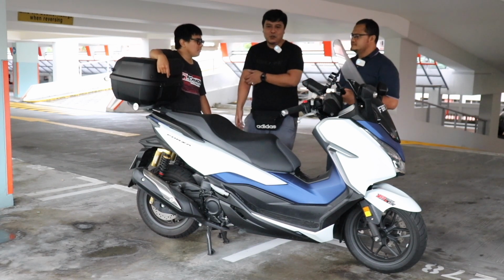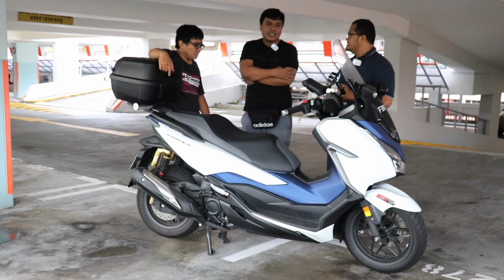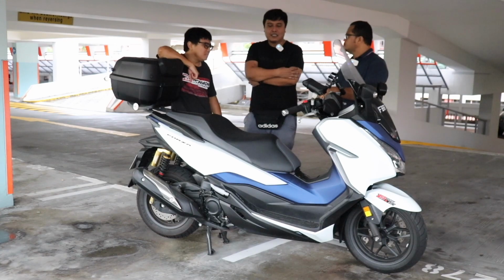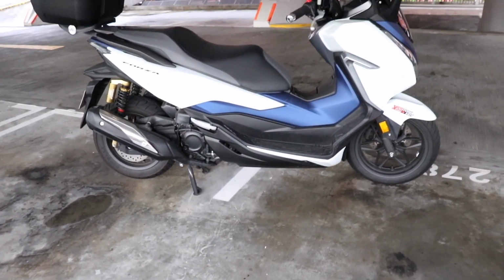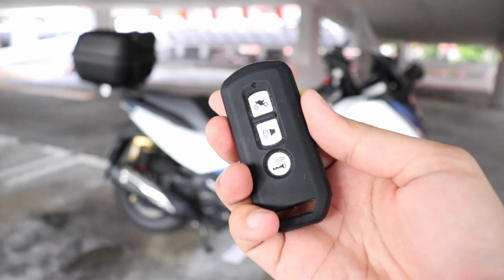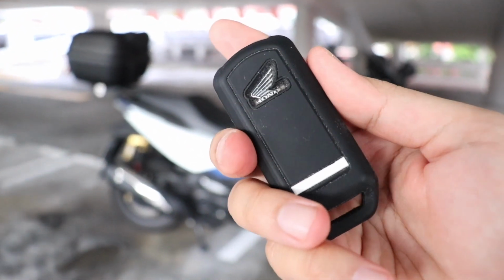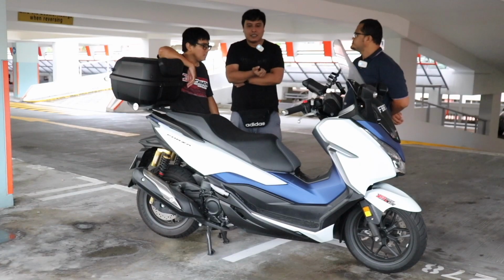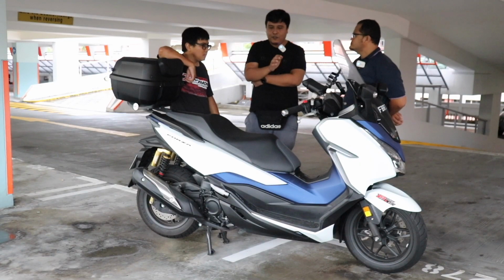Okay, what I feel through my experience riding those scooters, SYM, actually they are good scooters. They are good, but what they are lacking is technology. I mean, they don't have a keyless ignition. The ABS doesn't come standard with those SYM scooters. No traction control. Oh, okay. So basically, for the Forza and the XMAX, you get a lot of technology.